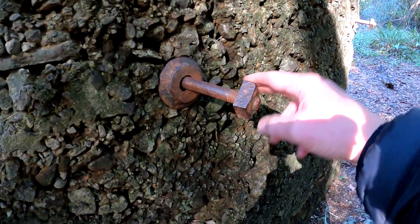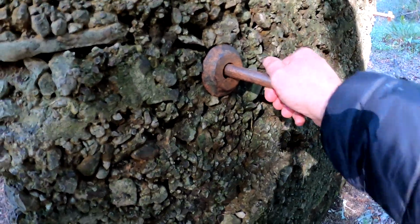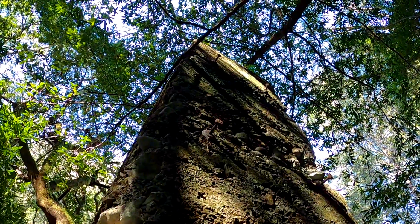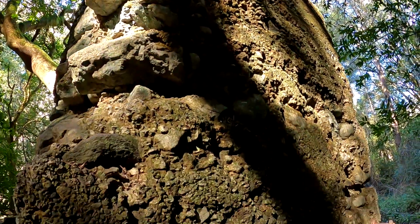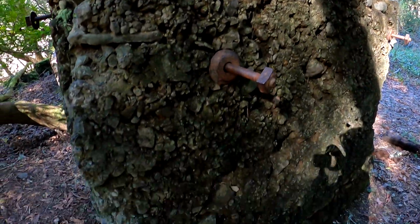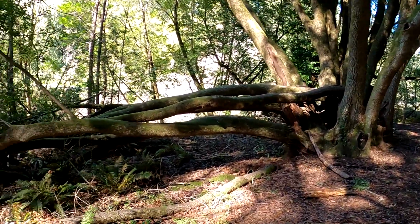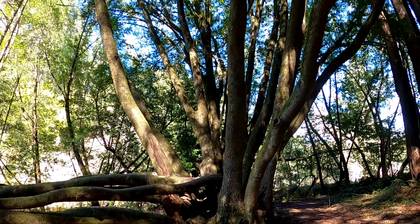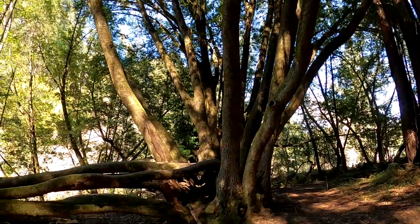These old bolts, square. It's the Stonehenge of Samuel P. Taylor. Check out this tree. It's like got these super long branches. And it's like a spider. I don't know what kind of tree it is.